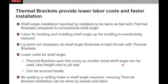So now it's one trade, one installation, less time and fewer fights and arguments about how it was installed improperly from the welding or installing the angles. And now masons are in control of their installation. So this is also reducing the amount of scope differences and installation tolerance differences on the job site.